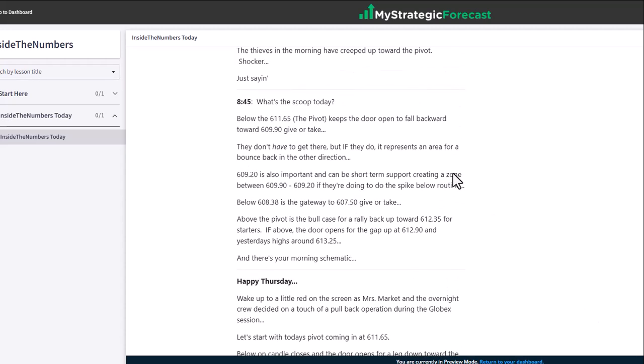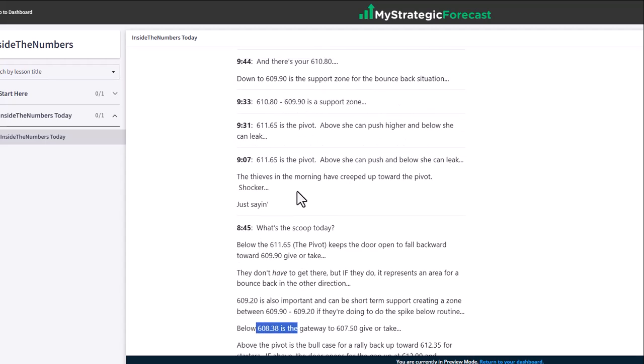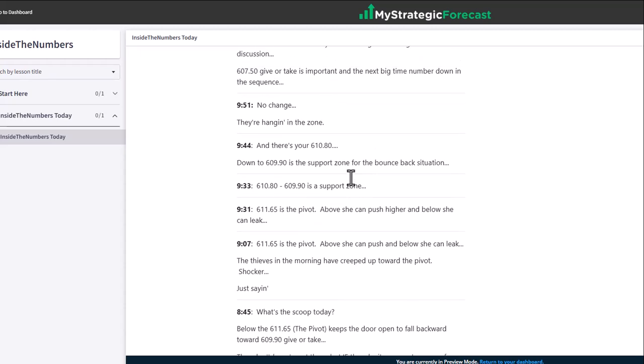Truth be told, as the morning went on, we've got the other numbers up on the board. There's your 607.50, give or take. The gateway to that was 608.38. And frankly, from a trading perspective, I didn't think they were going to do that all in one bite. So we were buyers a little higher, but then it became apparent what they were doing. A lot of traders were able to buy up the trend line, took a nice bounce right back quickly.